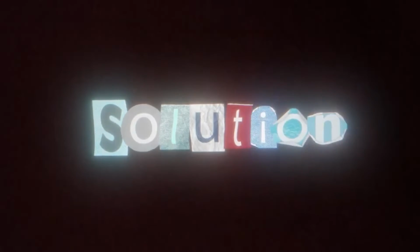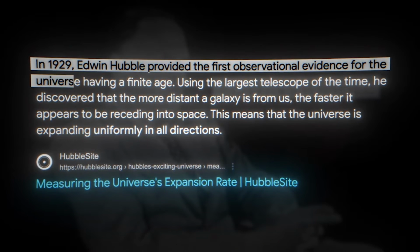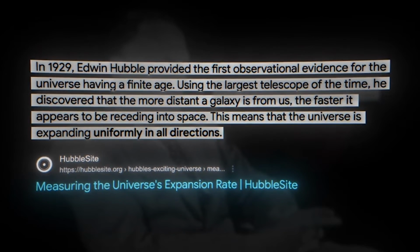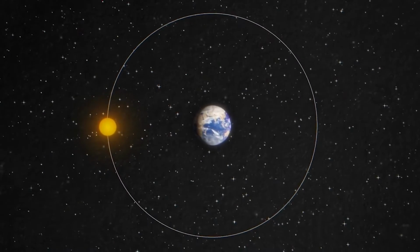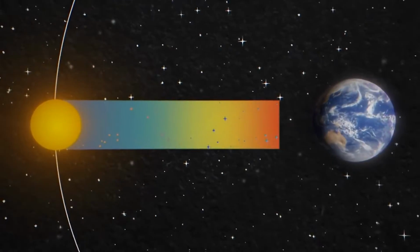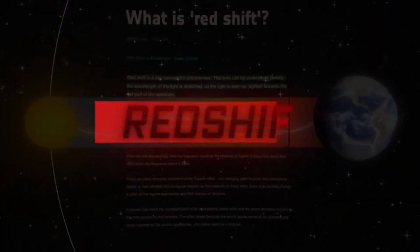The likely solution was discovered in 1929 by Edwin Hubble when he discovered that the universe is expanding, leading way to the understanding that the universe is likely finite in nature. Part of the way Hubble made this discovery was by realizing that we can measure the speed at which things are moving away by focusing on how the wavelength of their radiation has shifted. This is known as redshift.